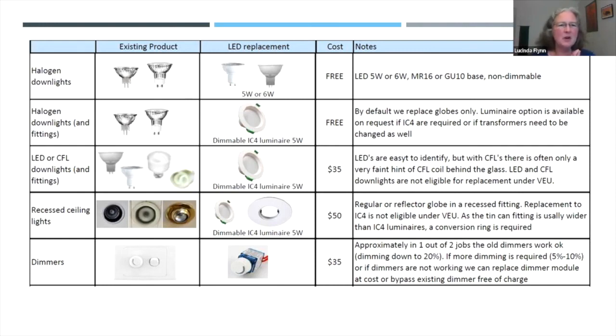If you have other kinds of recessed downlights, so if they've already had the globes swapped, or if they're compact fluoro globes, or if they have dimmers on them, this is a little bit more complicated. You can get them swapped over, but you might need to ring HomeLab and work out which things are going to suit you.